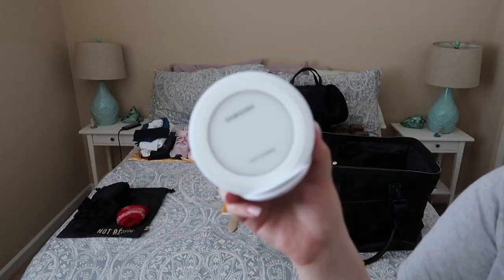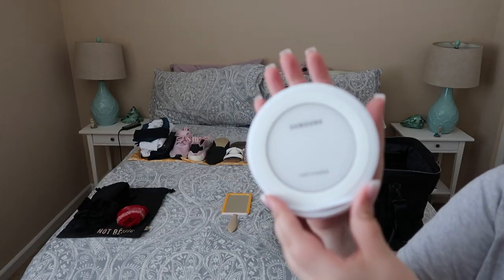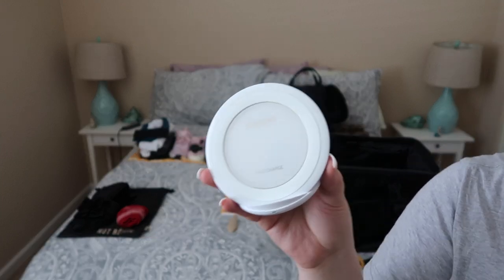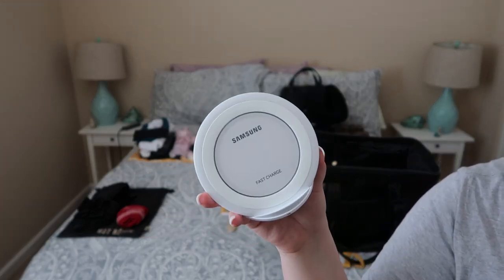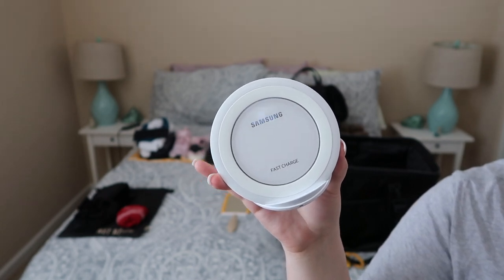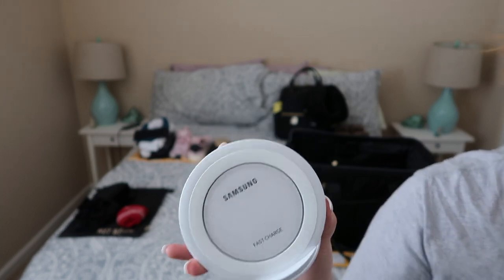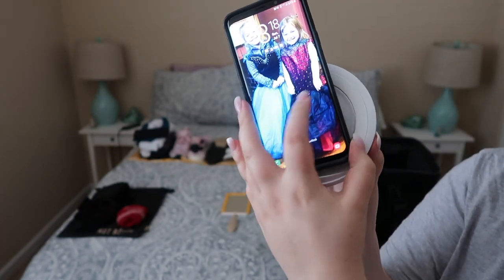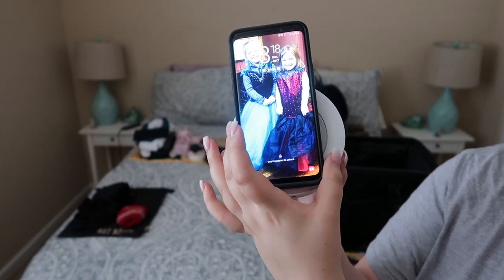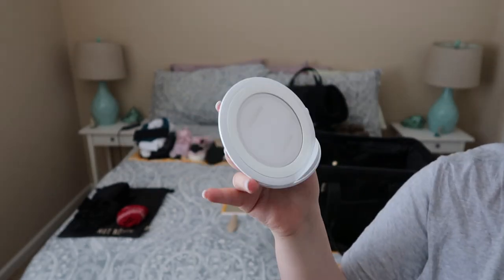One of the last but most important things that I'm bringing is my, it's not really wireless, but my phone charges wirelessly. So this is just a charging dock for my phone, and it's a fast charging dock, so I can put my phone, just sit it on there, kind of like this. I have to take it out of the case, but I sit my phone on there like that, and then it will charge almost immediately once it's actually plugged up. So I really love this thing.